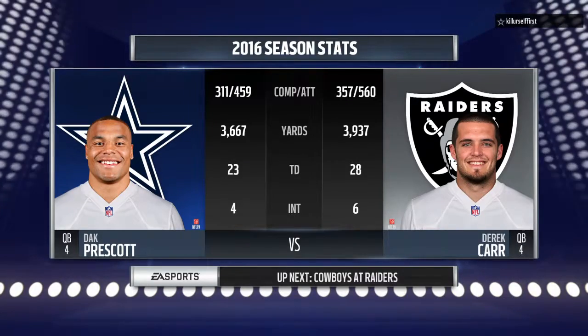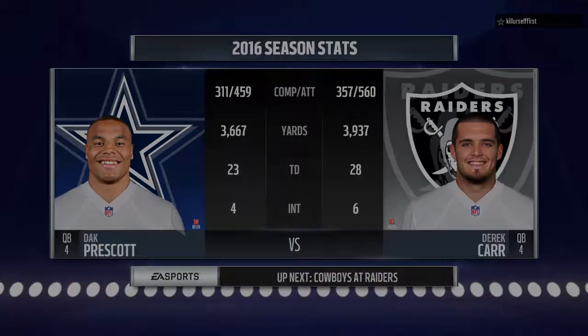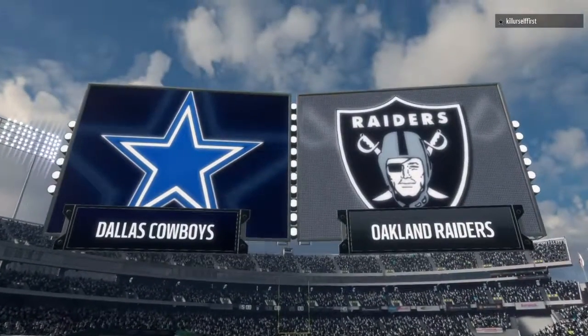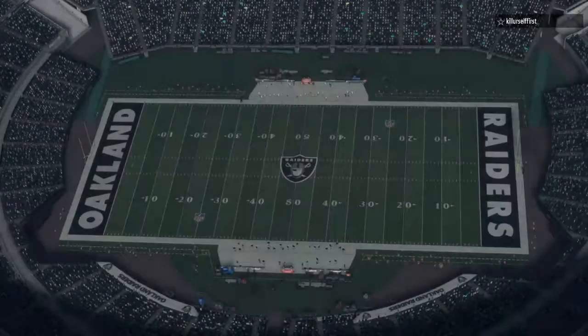Hello, everybody. I'm Larry Ridley. You're tuned into the NFL on EA Sports. Two teams will need their quarterbacks to step up and lead their offenses on the gridiron today. It's Dak Prescott's Cowboys going up against Carr's Raiders.